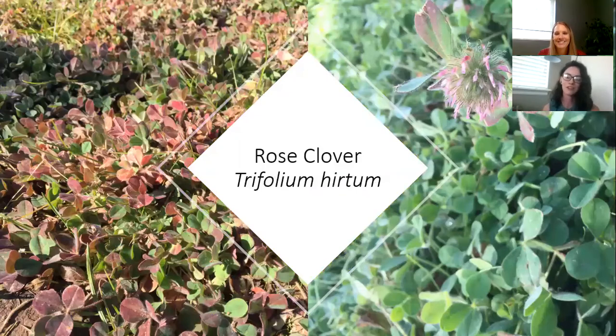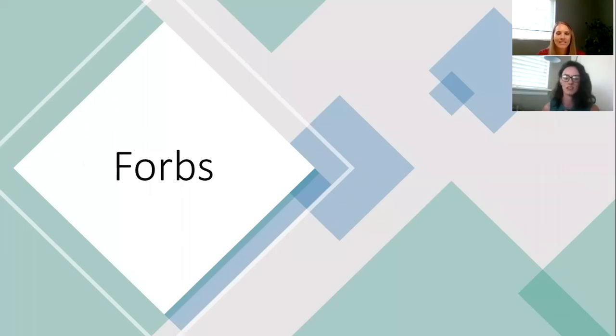Yeah. Rose clover, this is one of my favorites. It gets these really pretty kind of red leaves. Kind of watermarks is what we call them. That's a beautiful color. Yeah, and it actually is really nice because it's a little bit lower growing, so it blends a little bit better with the turf. It doesn't overpower the turf. Stand out as taller than the turf. Yeah. That's awesome. Yeah. And then some of these just regular forbs.